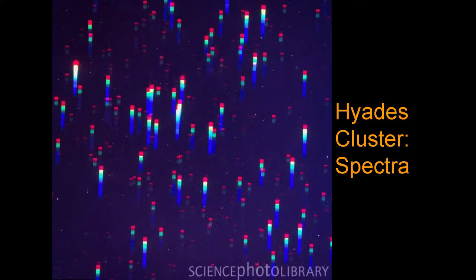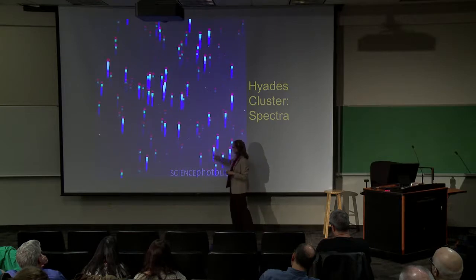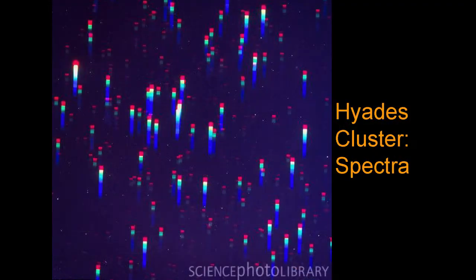So this is something called the Hyades cluster. This is a cluster of young stars. Each of these rainbows would be a dot if we didn't have a prism in front of it to make it a rainbow. And so each of these is a star with its spectrum spread out over the sky. What do you notice? So there's not a whole lot of yellow. What else do you notice?